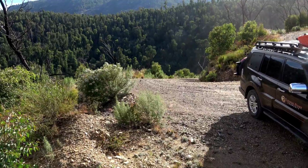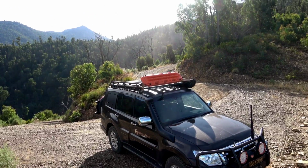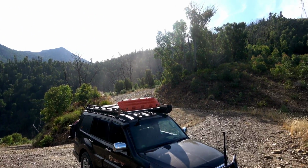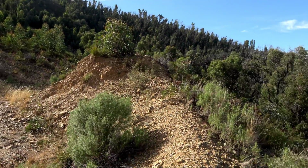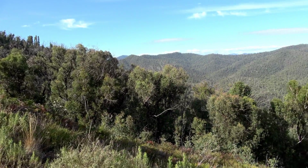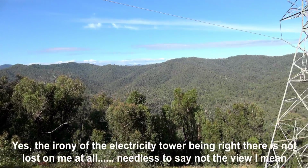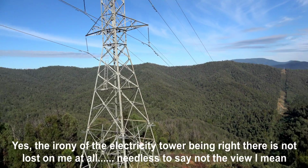Part way along Goldie Spur track, just pulled off here. Probably didn't pull off quite as far as I could have. That's the rest of Goldie Spur, so we're going to head up to the Yarrabuck track, which is the other end. But check out this view. This is why I come to the high country. Not even all the way there yet.